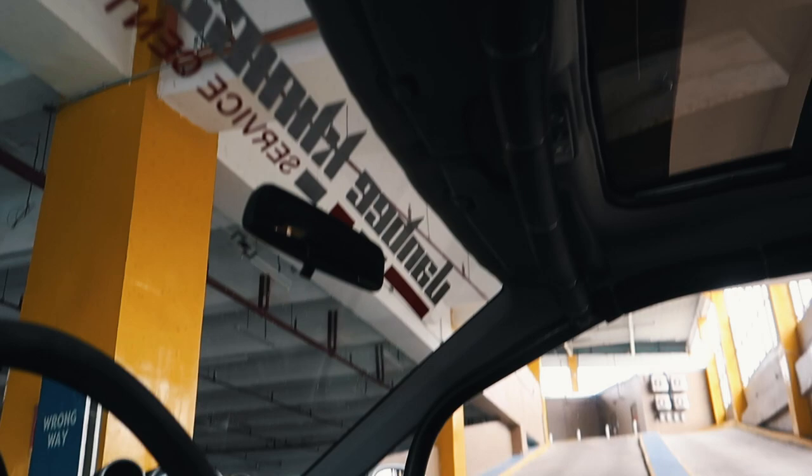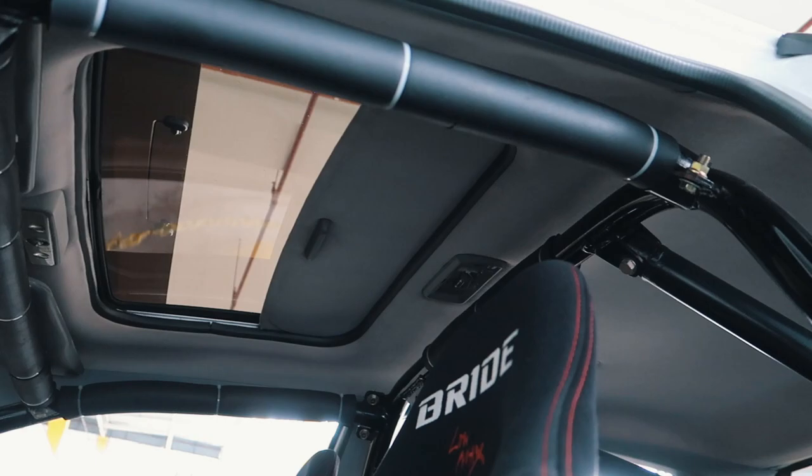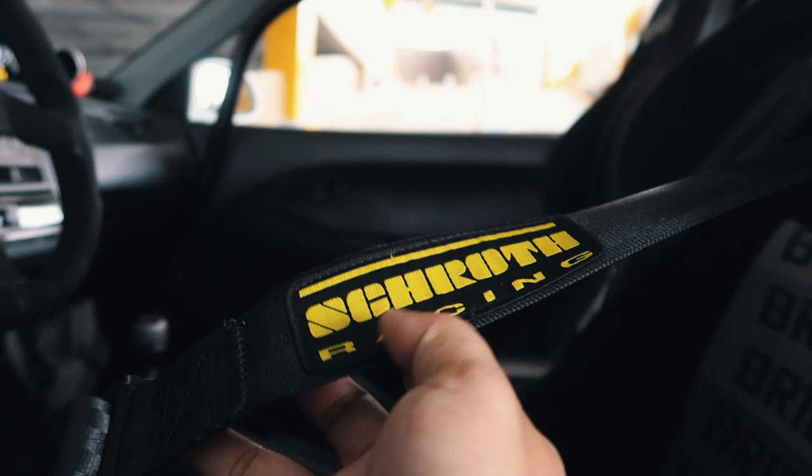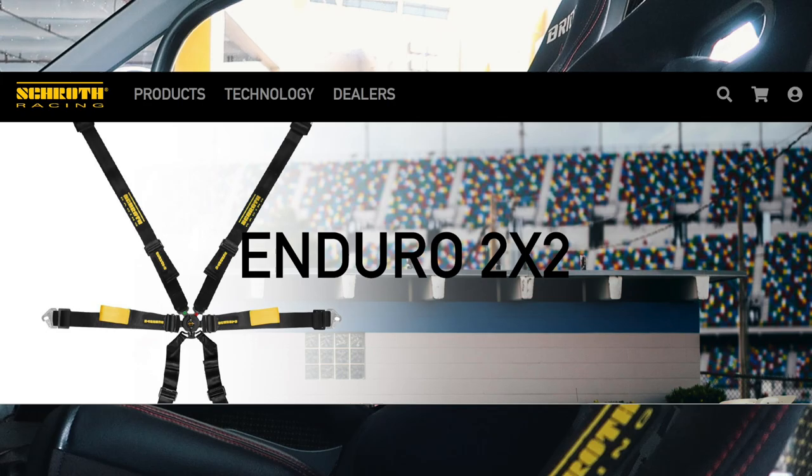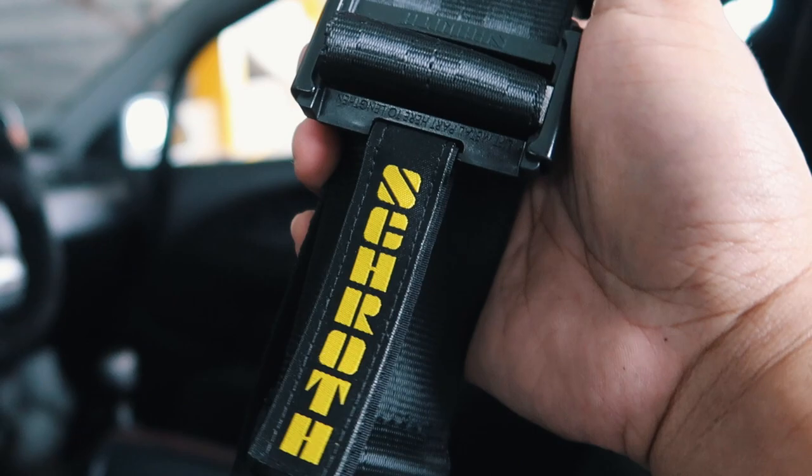Roll cage, the sunroof, pakita ko sa inyo yung gather sa likod, grabe. Naka, how do you pronounce this? Schrott Racing. So naka-harness siya kasi this car is built for the track and daily purposes. Look at that, sobrang solid. Schrott Racing.